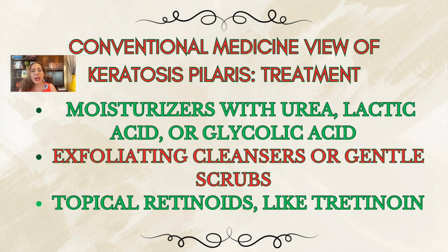Also, there are, of course, exfoliating cleansers or gentle scrubs that help. Physical exfoliation can help remove the buildup of dead skin cells and smooth out the skin's texture. But aggressive scrubbing, I don't recommend. It should be avoided as it can irritate the skin and make things actually worse. Finally, we also recommend, in general, topical retinoids like tretinoin. Retinoids increase cell turnover and prevent keratin from clogging the follicles. However, they can be irritating, especially on dry or sensitive skin, so they're not usually the first-line choice. These treatments can be helpful short-term, but they often require ongoing use and don't always lead to lasting improvement.